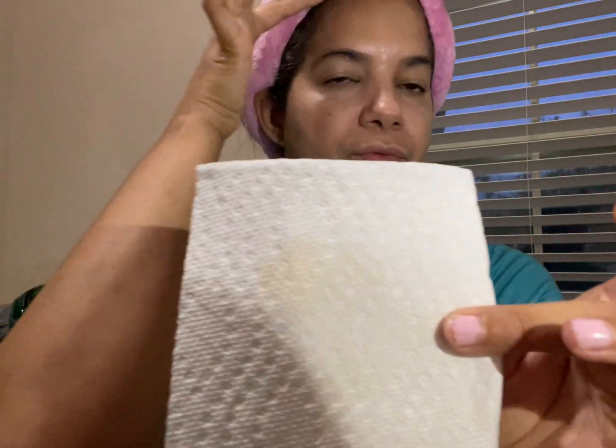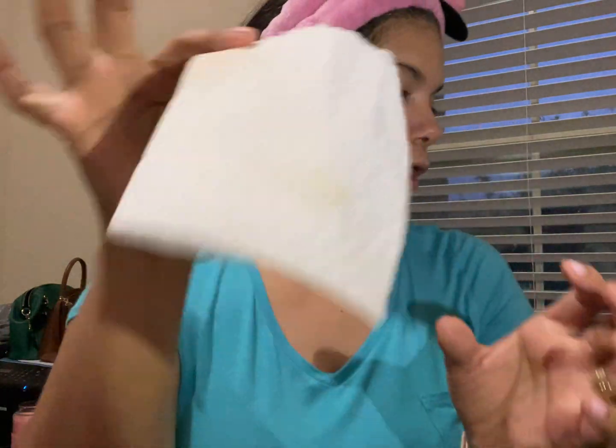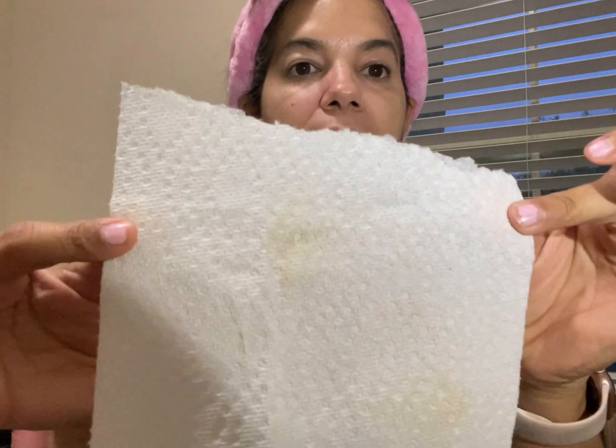Actually, this one is probably from me rubbing the one on top. But as you can see, nothing comes off this way. Okay, now let's show the other one. This is all I got from this side, which wasn't too much. Let's do the other side, which is the one where we didn't use any fire or anything.